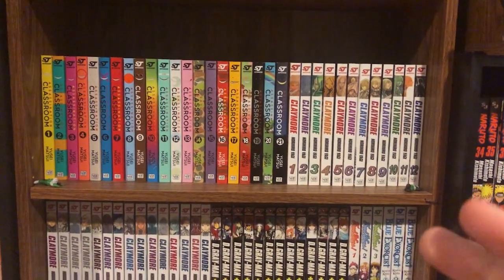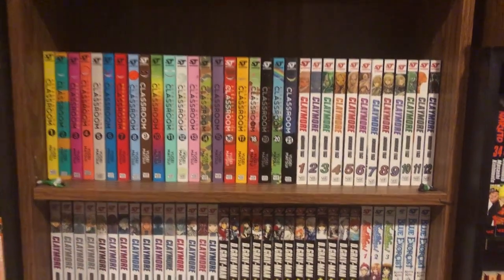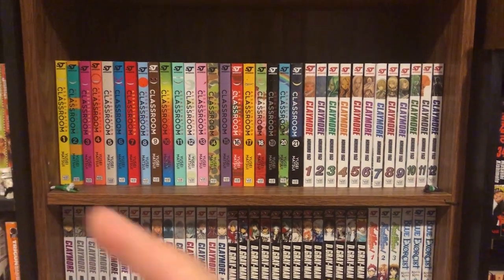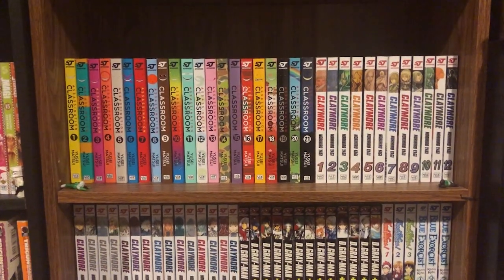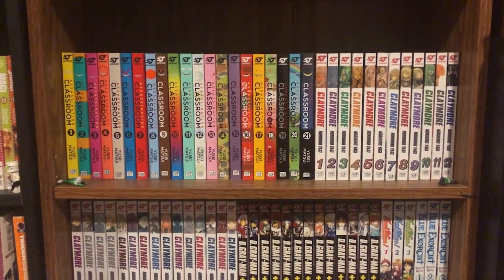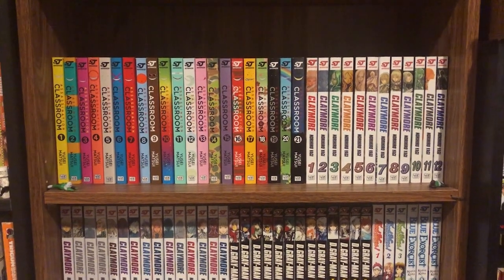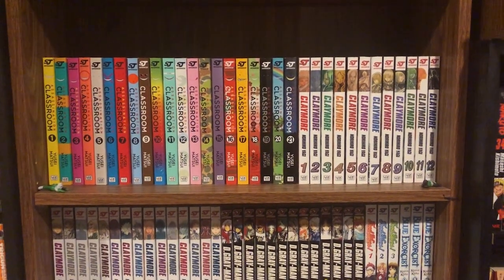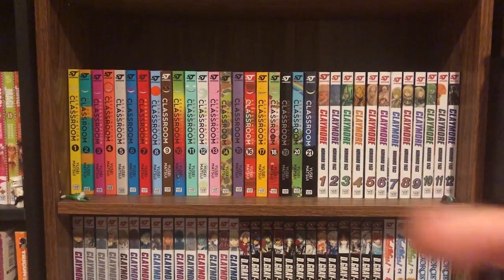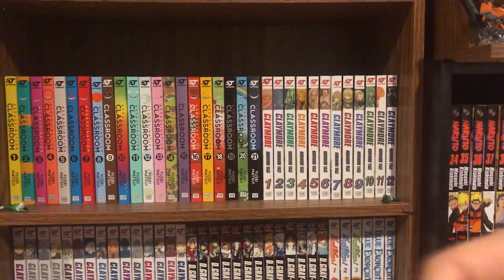But for the actual bookshelf itself, we start off with Assassination Classroom 1 through 21 complete. Now, Assassination Classroom is the first ever manga that I collected. That volume over there, volume 1, is the original. It's what started it all, so this series does hold a special place in my heart. But even without the nostalgia goggles, it's still a great series. Highly recommend watching it, reading it, whatever you prefer, but definitely check this series out.